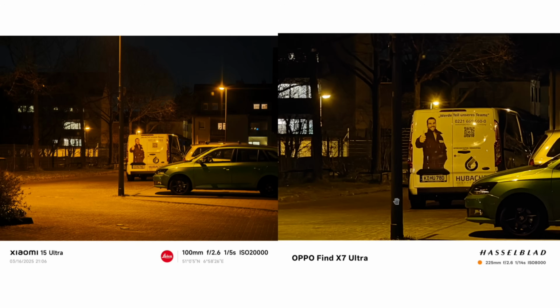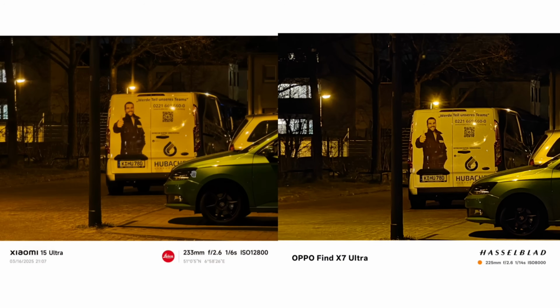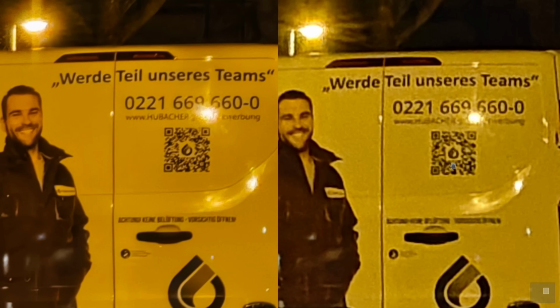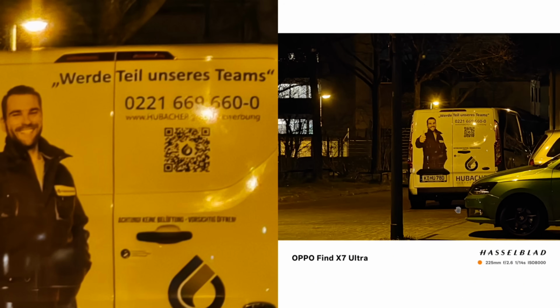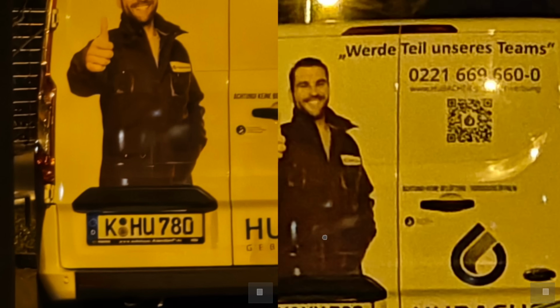But yeah, the more you zoom in, the more it becomes evident that 100 millimeter versus, this is not 10 times, but let's go 10 times versus 10 times. It becomes obvious that this is just a crop of the 3x. It is doing a lot of editing there, but it's not the 6x lens that it's using, and it's noisy and yeah, shouldn't be like this.